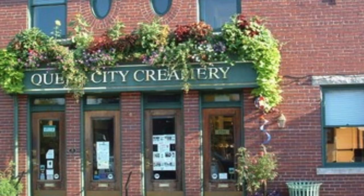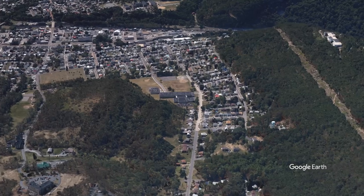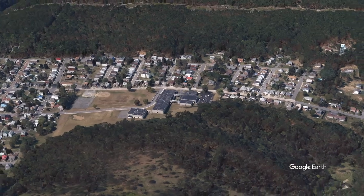Let's talk schools. Bowling Green is part of the Allegheny County Public Schools system. Most students in the area attend Braddock Middle School and Allegheny High School. These schools are well rated and offer a variety of extracurricular programs from sports to arts and music.